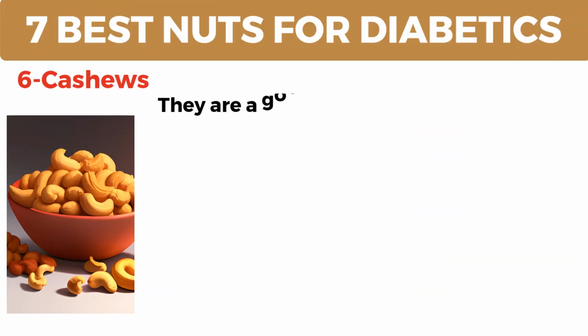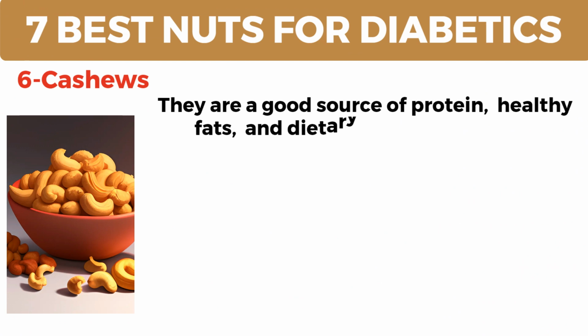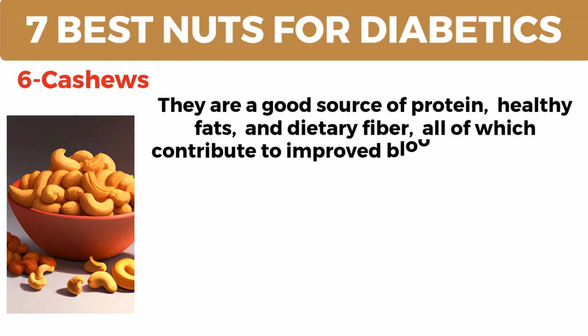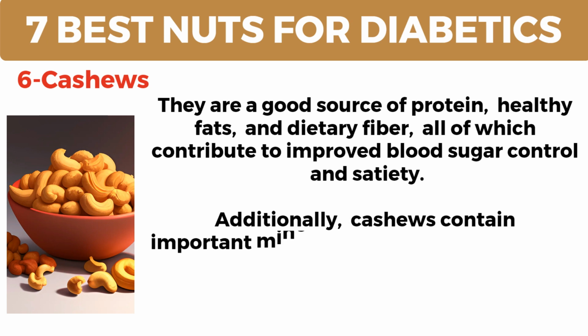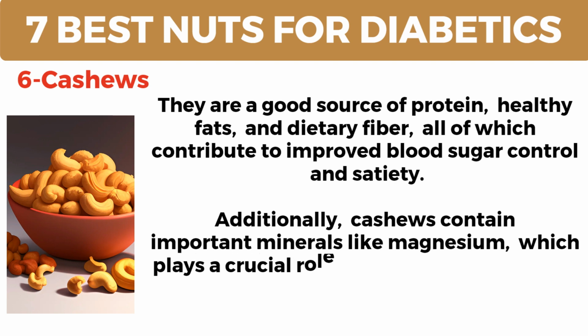They are a good source of protein, healthy fats, and dietary fiber, all of which contribute to improved blood sugar control and satiety. Additionally, cashews contain important minerals like magnesium, which plays a crucial role in insulin sensitivity and glucose metabolism.